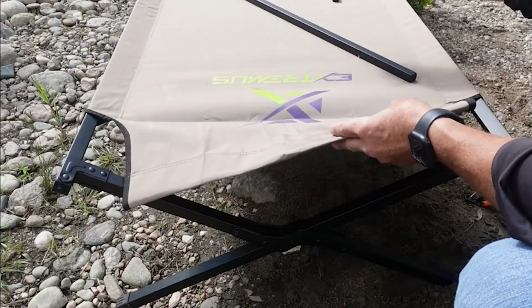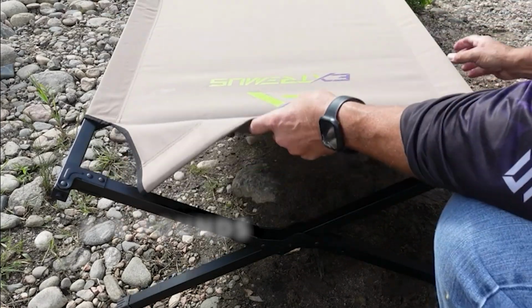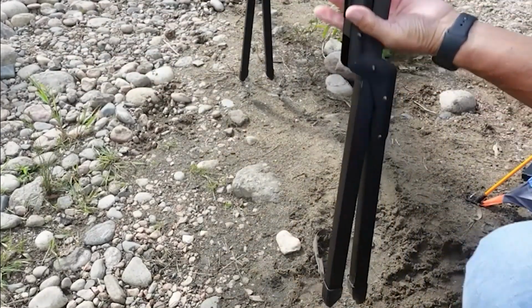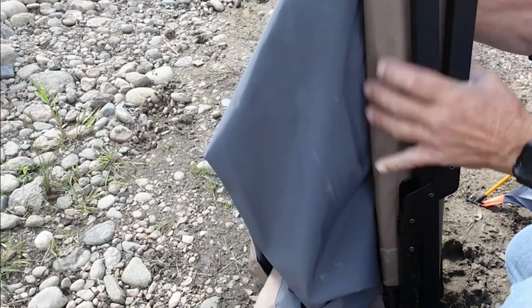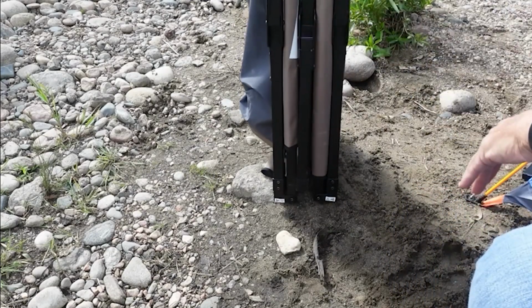Built to last, this cot has a frame made of solid steel that supports up to 300 pounds. It folds easily and sets up or takes down in just a few seconds. When it's time to pack up, the Extremus Camp Cot fits easily in the included storage bag, made of durable polyester with a shoulder strap and carrying handle for easy transportation.